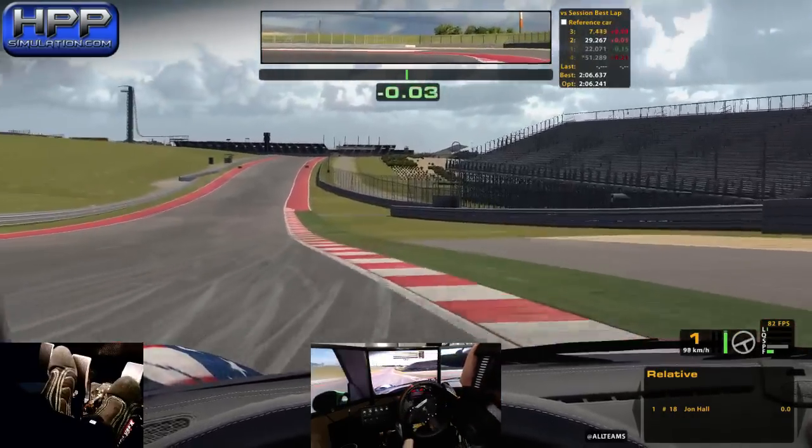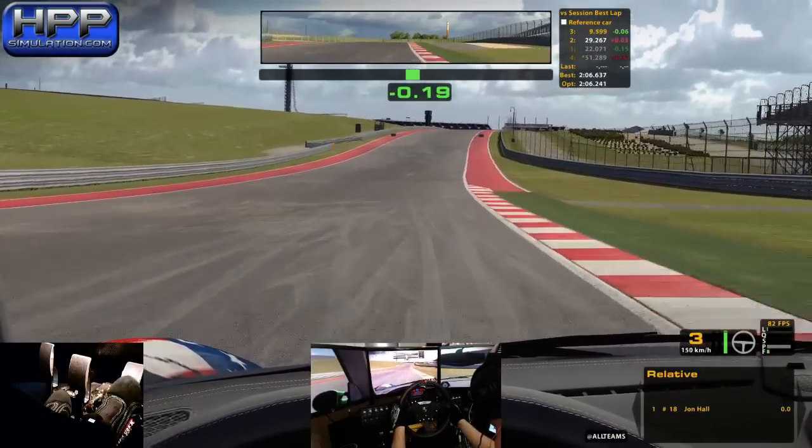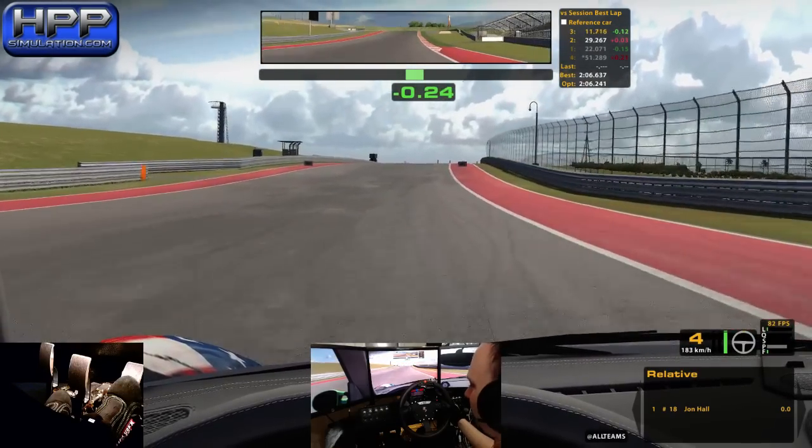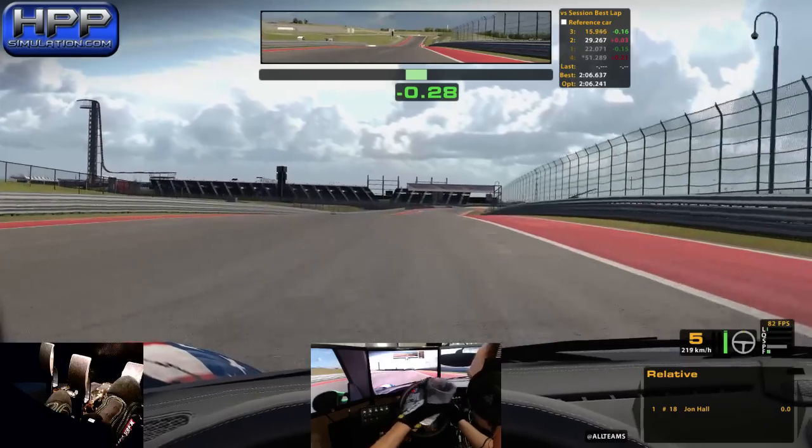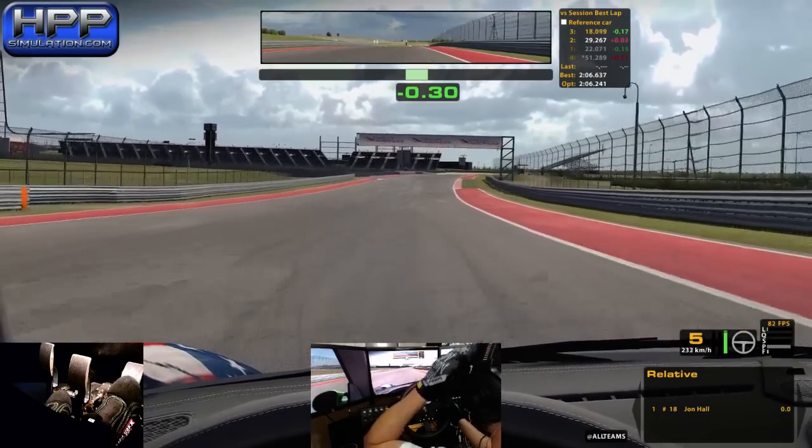Completely missed the apex, but we didn't miss it as bad as we did the previous time on this hot lap, or the reference lap I should say.